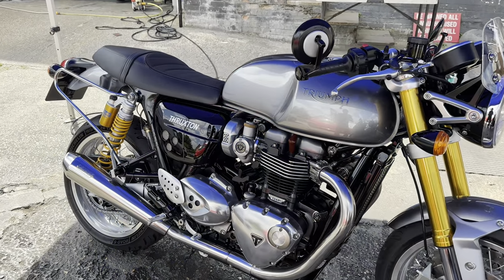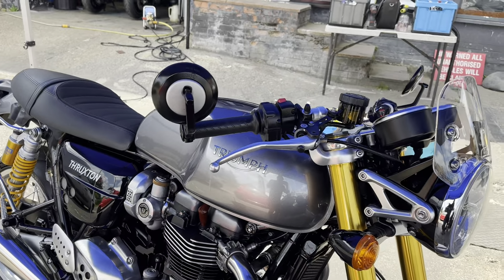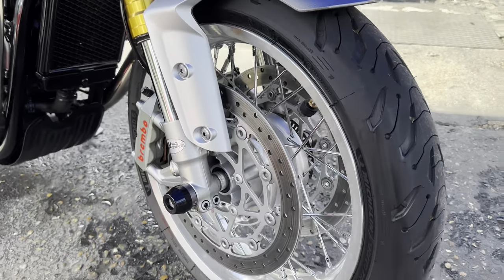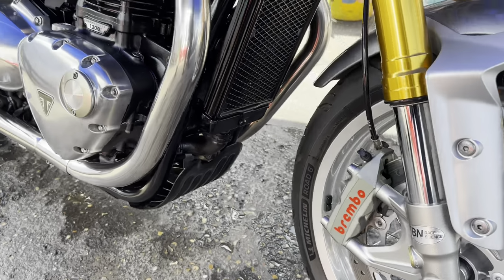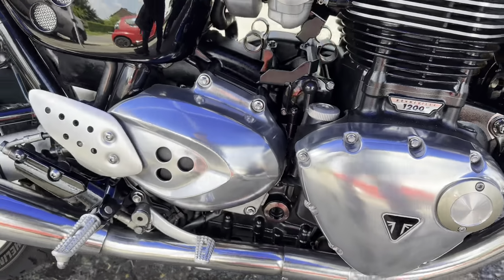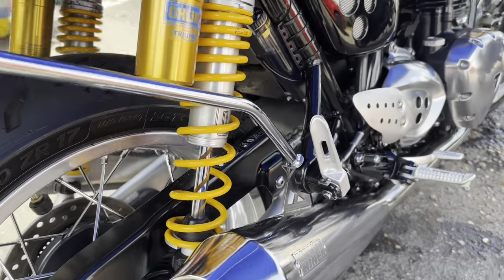There you go, 2 hours on the dot. This Triumph Thruxton R has been fully trotted and looking freaking sweet. Oh my God, look at the shine on this. Like I said, this bike is ridden daily, year round. This is a 2016 model.